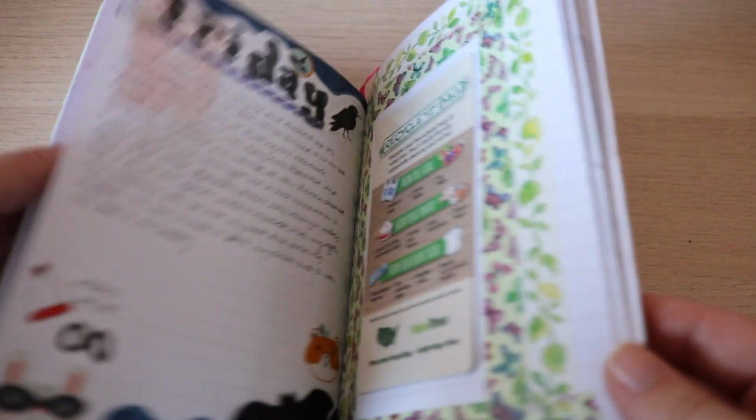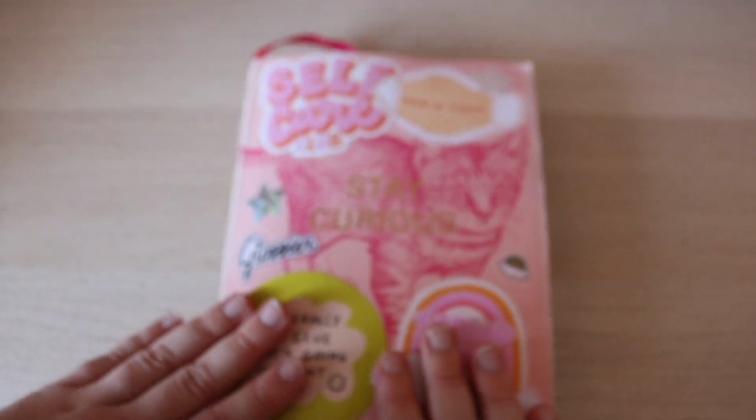Okay, this is just gonna be a little teaser. Don't want to give away too much. But yeah, this one got kind of dirty and messy, so I'm really glad I put the clear tape.